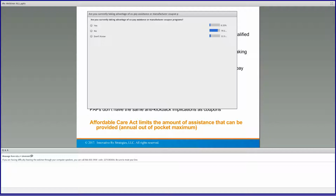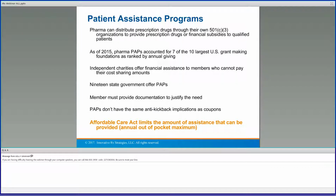So yes, that's probably why most of you are on this call. It looks like about 80% are not. Some of you are, and some of you don't know. Okay, we'll let it go on a little longer. Okay, so about 75% are not, 14% are, and 10% don't know. That's probably about what we thought.